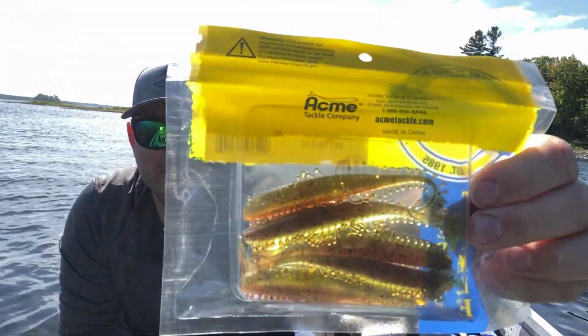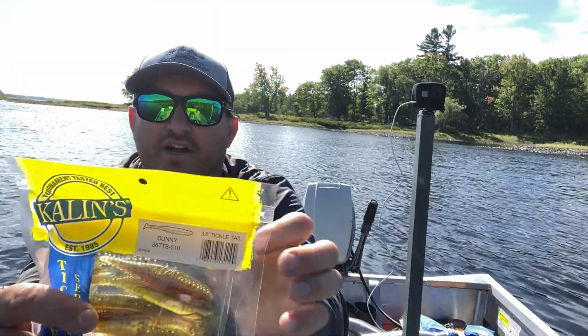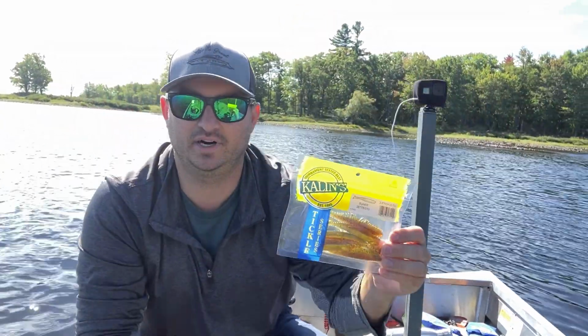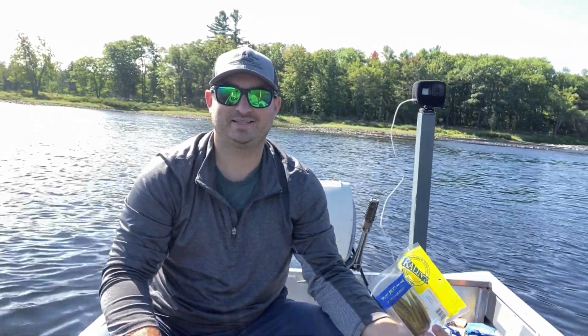These are kind of cool looking. They look like, I don't know, millipedes or centipedes or something. It's kind of like a minnow with a bunch of little legs. And I've actually used one of these before and caught quite a few fish on it. I was really impressed. So those are today's 5 lures. Let's see if we can get into a couple nice smallmouth.